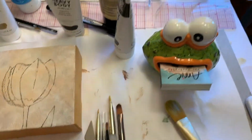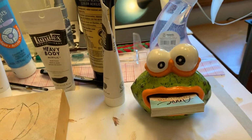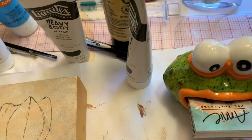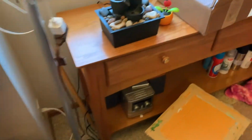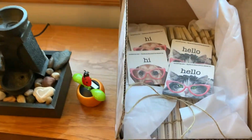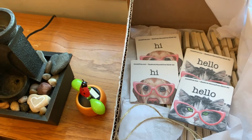Check out my business card holder. It's like a monster. It has my business cards in it. Isn't that fun?